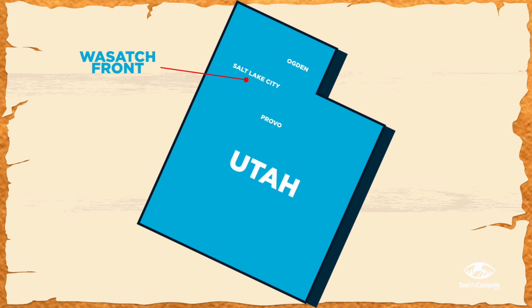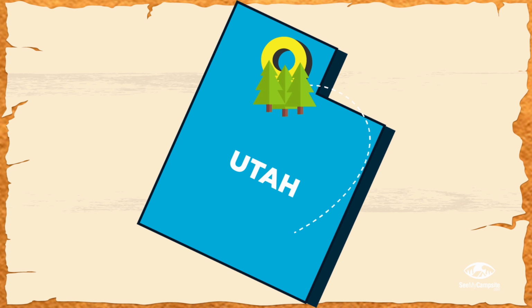But what you may not be too familiar with is an area on the opposite side of that same mountain range, commonly known as the Wasatch Back. This eastern side of the Wasatch features some gorgeous terrain and includes picturesque towns such as Heber City, Midway, and the always popular Park City.